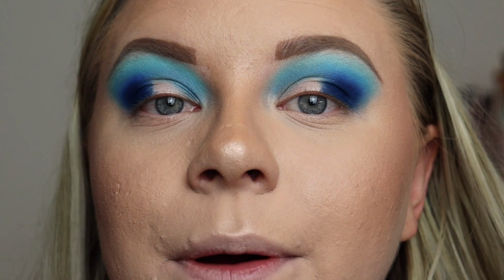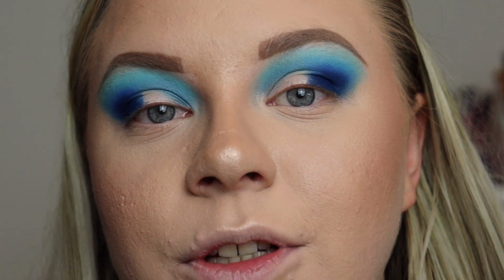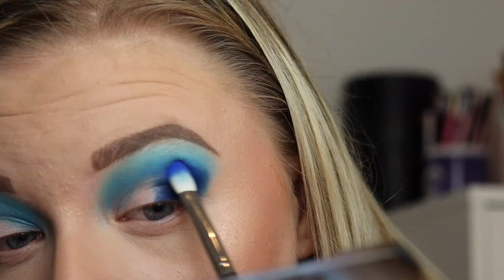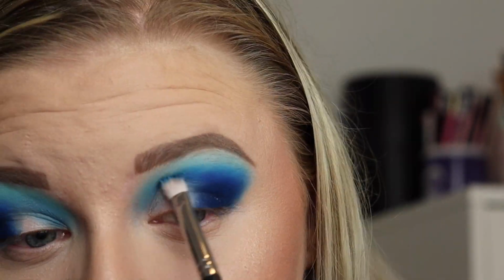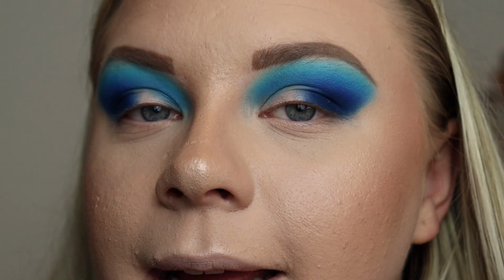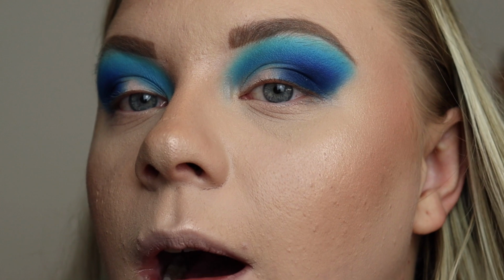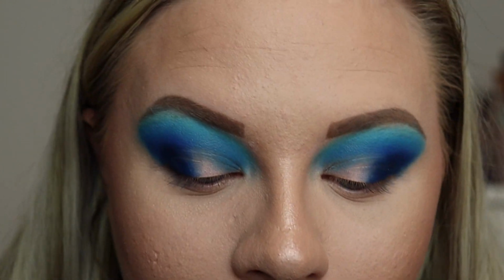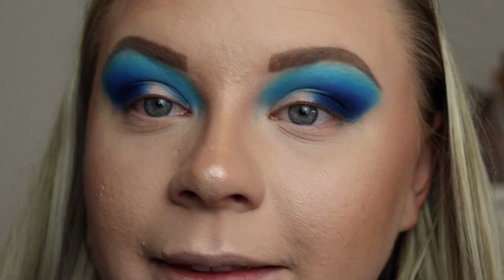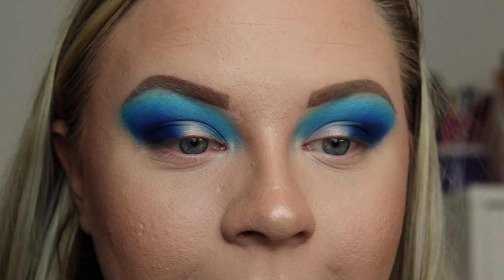Okay, so what I'm going to do now is finesse this. I'm going to do some more blending, and then we can add on the shimmer. Okay, the blendability and pigmentation of this palette is actually insane. I am so happy with the mattes in this palette. They are unreal. I love this so much. Oh my god, I'm so happy.